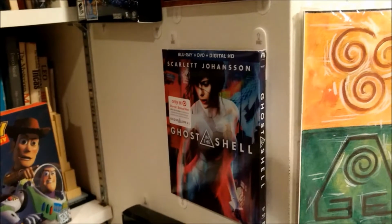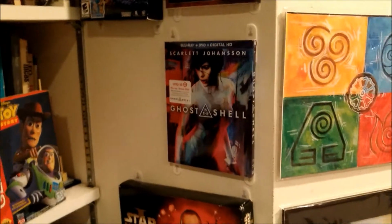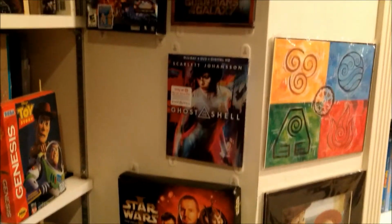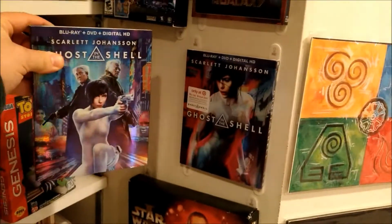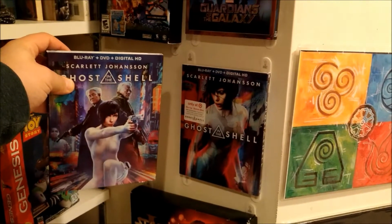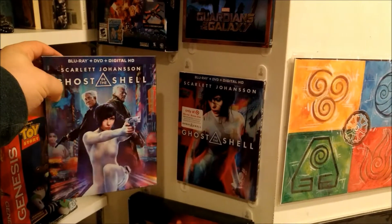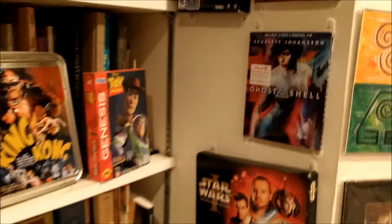Honestly, this should have been the poster they used for the main Blu-ray release instead of this one. If you compare the two, you can see that the Ghost in the Shell one on the right looks way better than the one on the left. Granted, my hand is blocking it, but nevertheless.